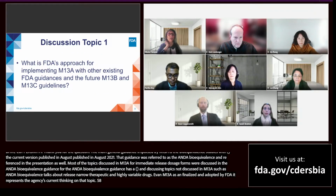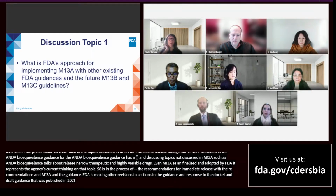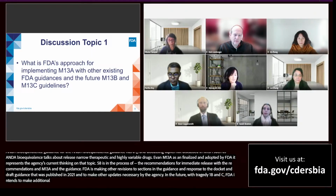With the finalization of M13A, the FDA aims to support the industry by permitting a single study for many products, significantly reducing the burden of conducting multiple studies for bioequivalence. Moreover, data integrity remains paramount in determining whether a single study can suffice for high-risk product applications. Ensuring that data consistency and reliability are upheld is essential for building regulatory confidence.